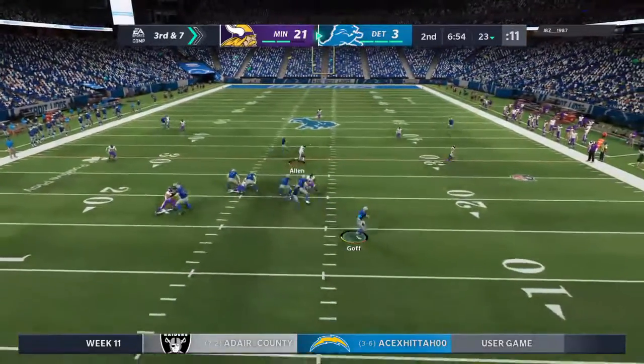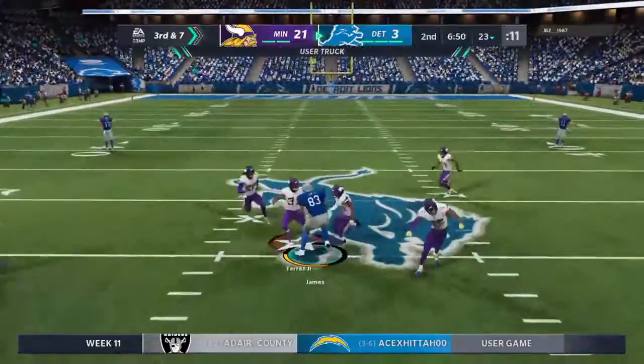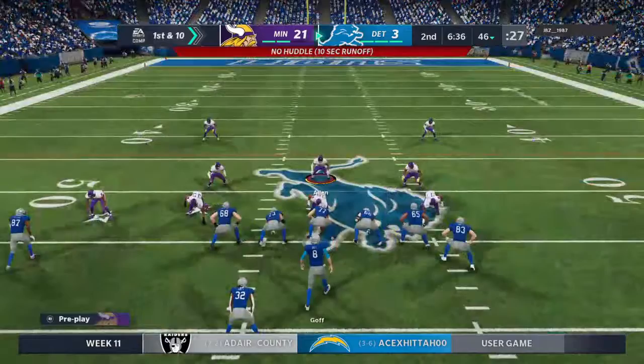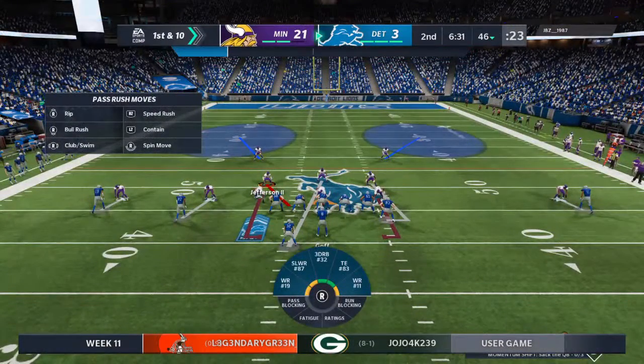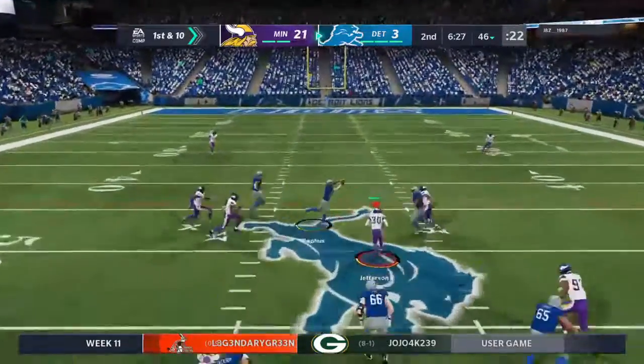A shotgun snap for Goff. Escaping the pressure right. James has it. And they work this well upfield across the 45. Give them 22 there on the 3rd down conversion. At the 46-yard line. On 1st and 10, Goff.